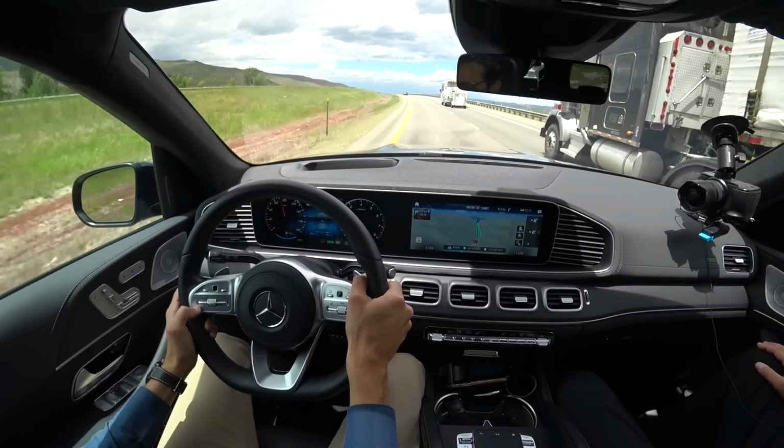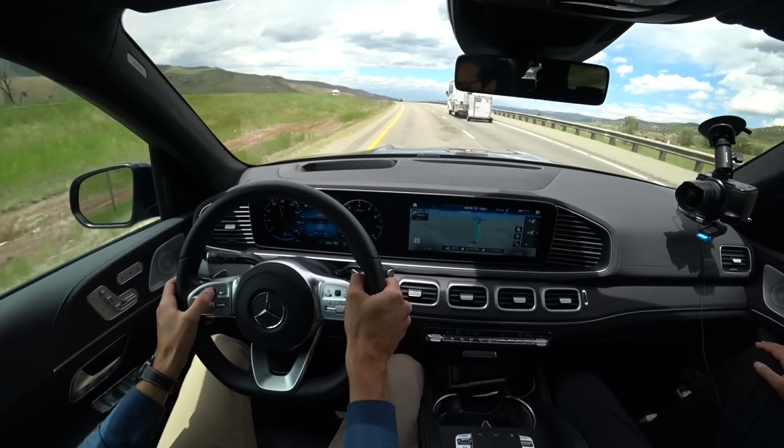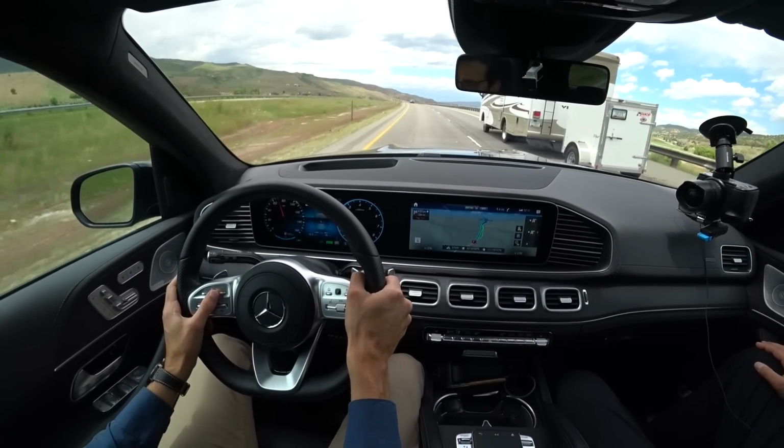So, and then on the left side here, you can activate the cruise control.